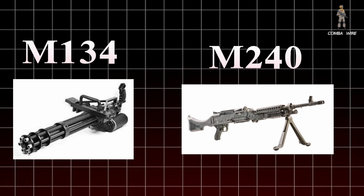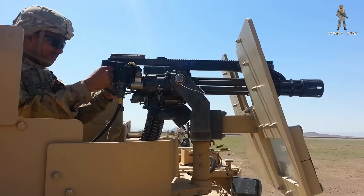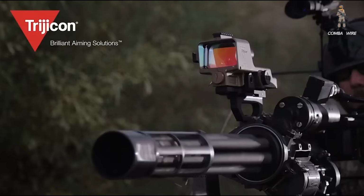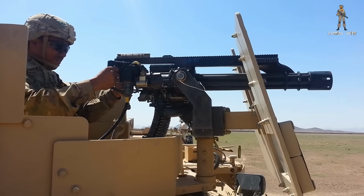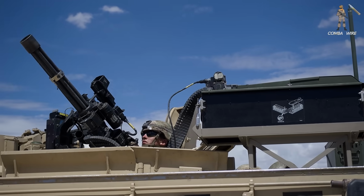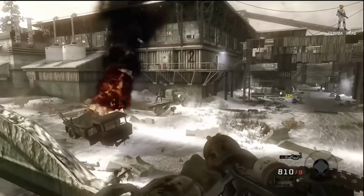You see, both the M240 and the M134 fire the same NATO standard 7.62mm round, but the similarities end there. The M240 delivers a respectable 650 to 750 rounds per minute, but the M134, with its 6-barrel electrically driven Gatling design, can unleash an apocalyptic 6,000 rounds per minute. That's 10 times the rate of fire. That's suppression on demand. That's breaking up ambushes, sweeping alleyways, and dominating threat zones before the enemy even knows what hit them.